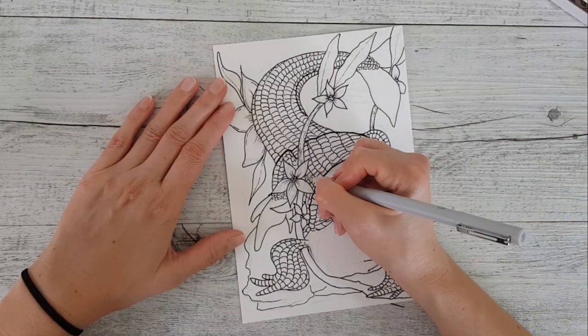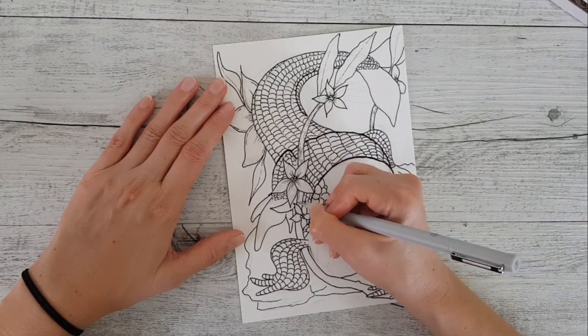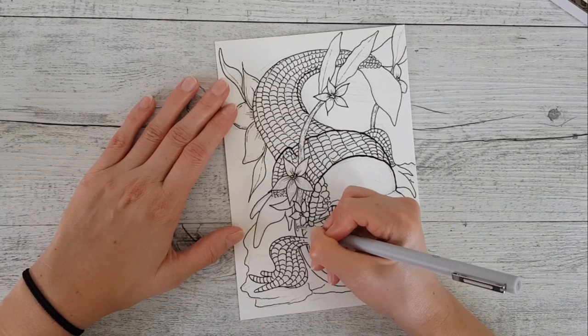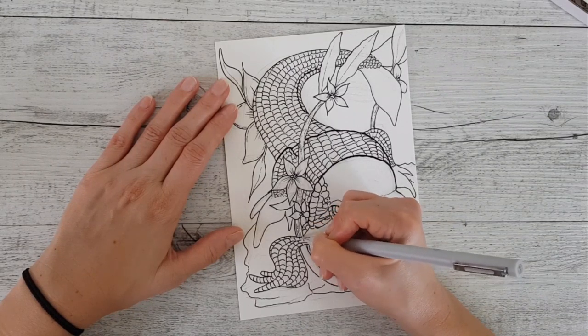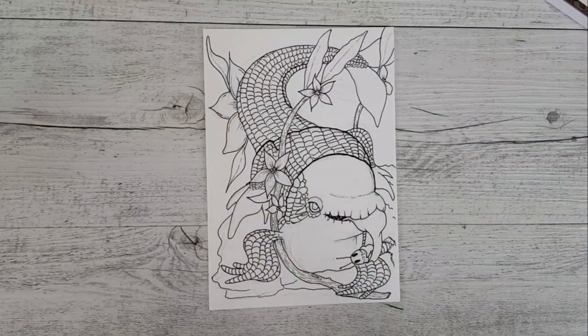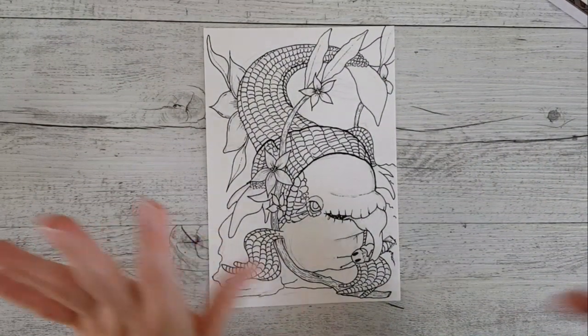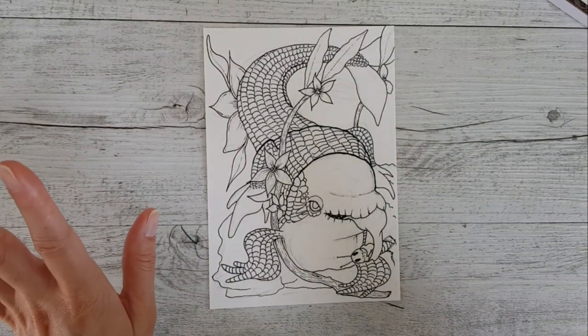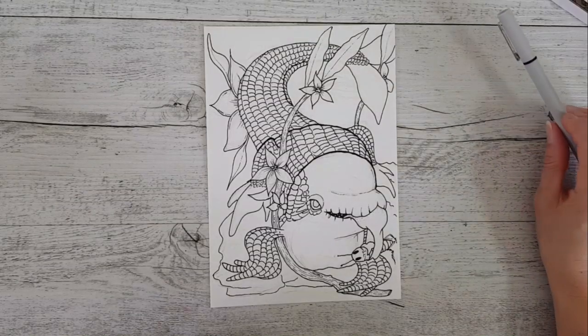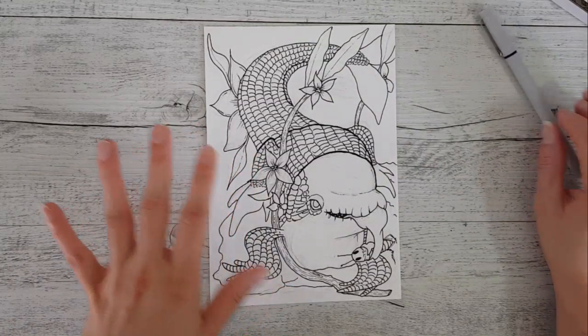Add some wood grain to this branch, because I'm having a run of wood grain at the moment. I just seem to be doing it everywhere. Okay, so the line art's done. So I'm just gonna wait for a little bit for this to dry, just to make sure, and then come back and put some watercolor on this bad boy.